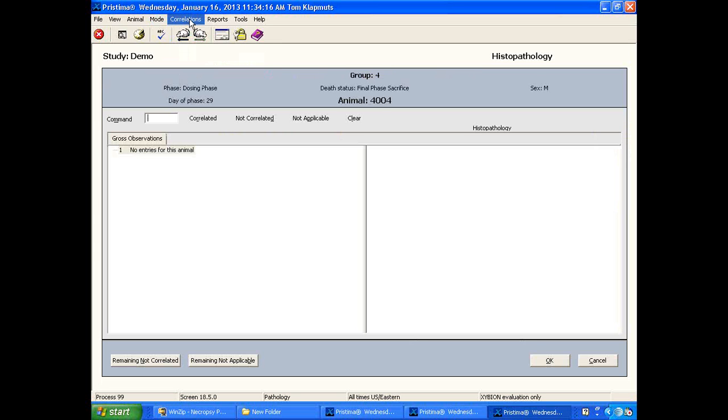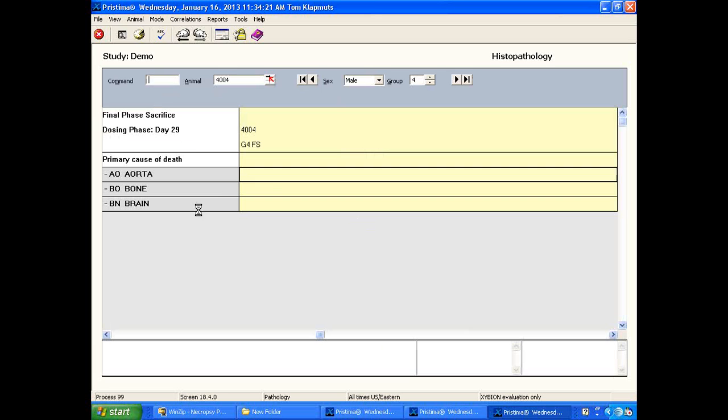We have our correlations. So this animal has no entries, no clin signs, or no palp masses. You would see the masses and clin signs down here. You see other data in these fields as well, comments. We have the ability to do a tissue comment, a finding comment, an animal comment. That's pretty much just a quick overview of histopath. We also have peer review for histopathology.